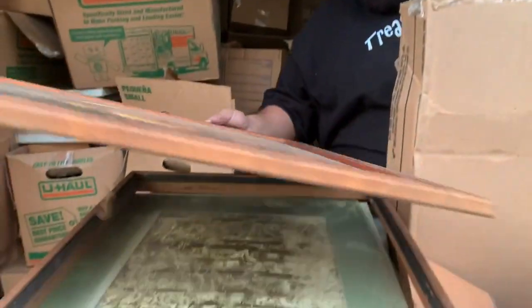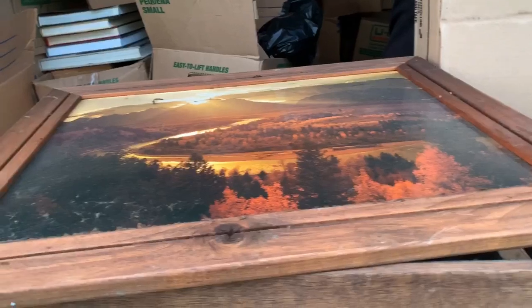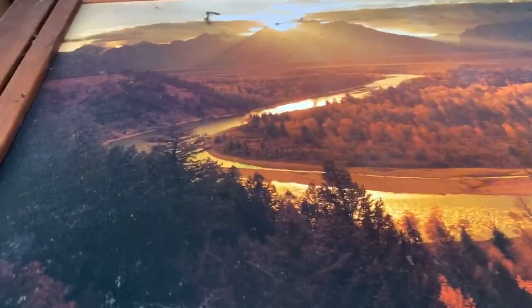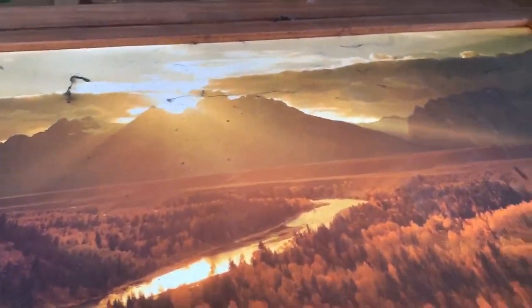This looks like nothing. Yeah, that's nothing. It's just an old picture. It's a pretty picture though. And then this one. You got a beautiful little river thing and a mountain. Is that Mount Diablo?